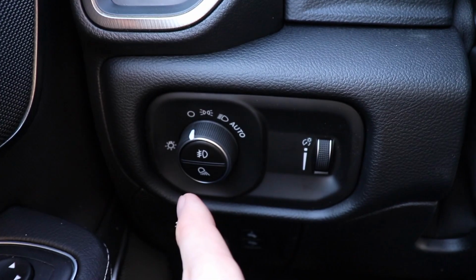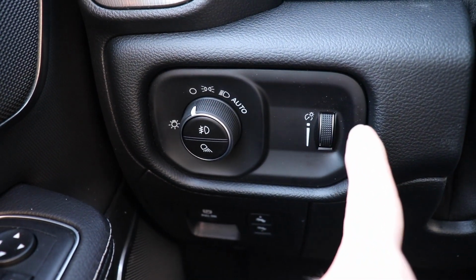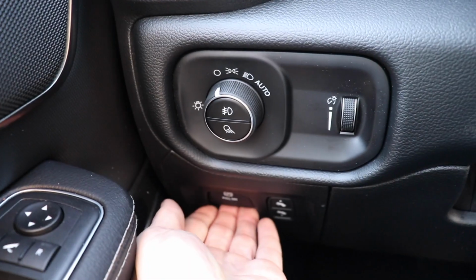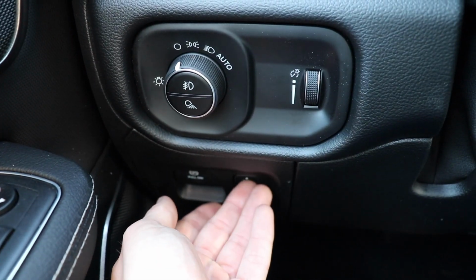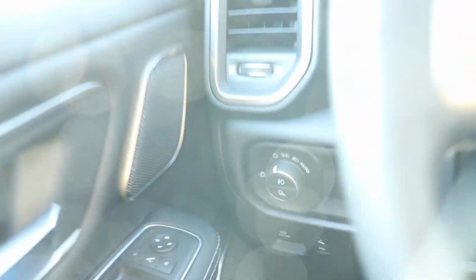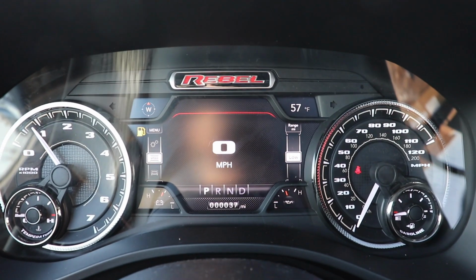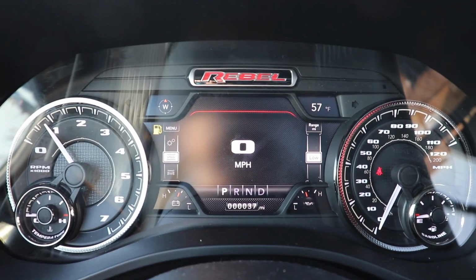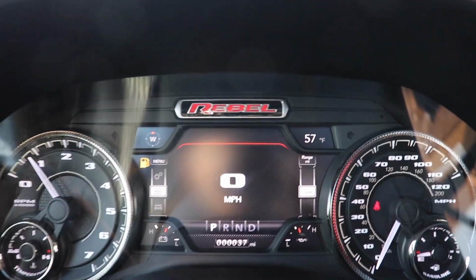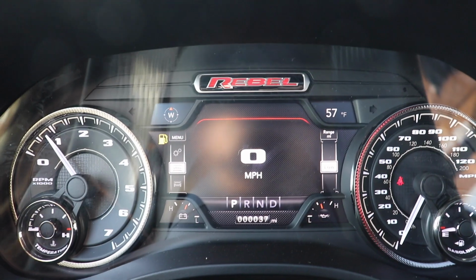Right here we have all the lighting controls for the exterior of the vehicle, and then we have the dimmer switch for the instrument cluster. Below that, on the left side, we have your electronic parking brake, and on the right side, we have your power adjustable pedals. Coming up to the instrument cluster, we have your tachometer on the left, speedometer on the right, beautiful LCD screen in the middle, and each corner can actually be customized to whatever you want to monitor.